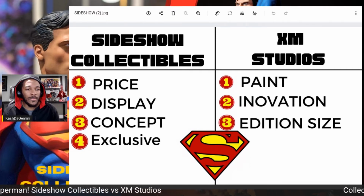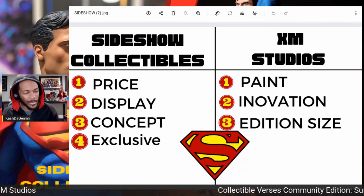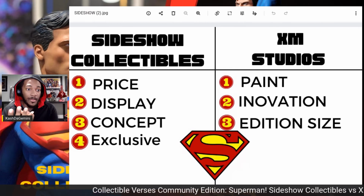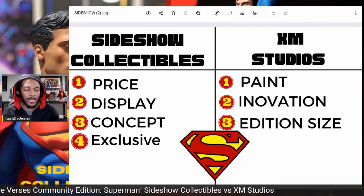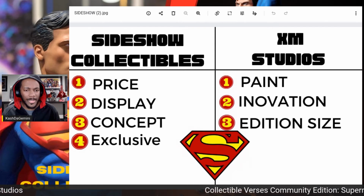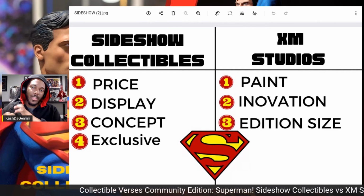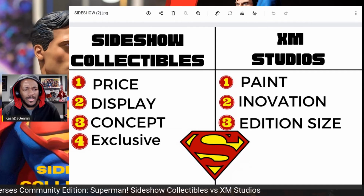The exclusive on Superman for XM is version B, but it's a parademon. Whoever would have thought, yeah, you know what, I want a parademon? I don't think anybody ever would have said that. However, XM definitely gets the paint. Innovation. XM is always very innovative with their bases, with what they're willing to include, with the machinery on the base, the parademon, the heat vision, how he has a hole in the middle of the parademon's chest.